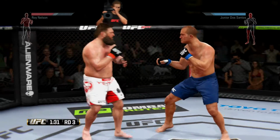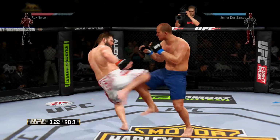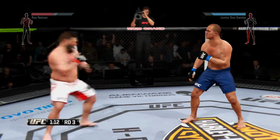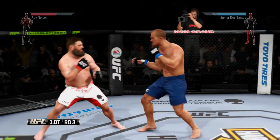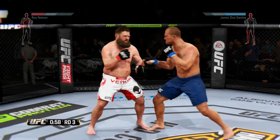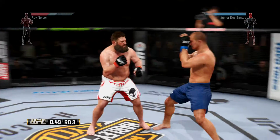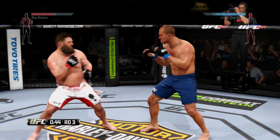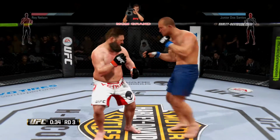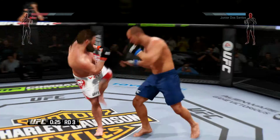There he goes. That's it. Boom. Big shots! Nicely done. That's a powerful leg kick. Man, he just missed that big roundhouse kick. Hard hook. Good combo. Great block by Dos Santos. Good leg kick. Dos Santos with the side kick. He's able to connect with the overhand. He lands a big head kick.